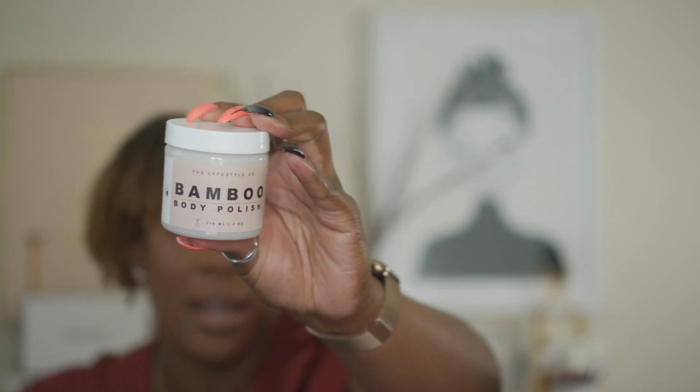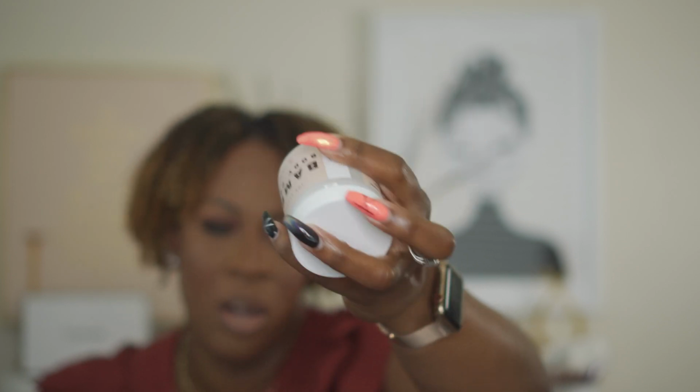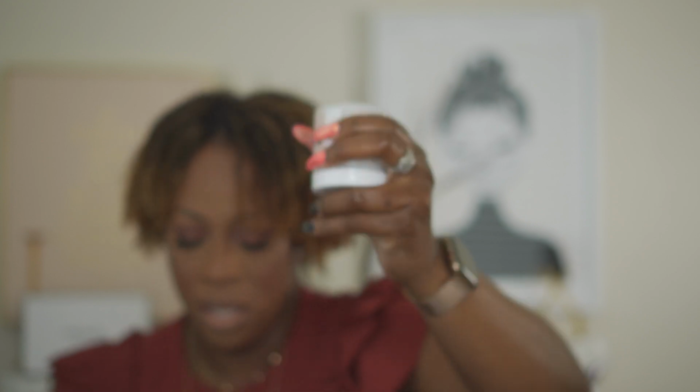And that is the packaging. It just has the name, pretty simple. I think this is hard plastic as well. So it says the Lifestyle Company, this polish has sustainable bamboo stem extract to achieve gentle physical exfoliation for your self-care needs. Bamboo stem extract is derived from the interior portion of the plant and provides excellent exfoliation. It has jojoba oil, which delivers essential fatty acids and is quickly absorbed into the skin, helping it feel softer and more nourished.